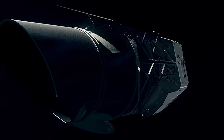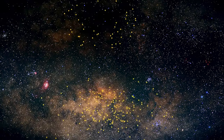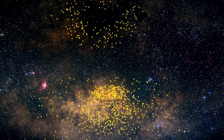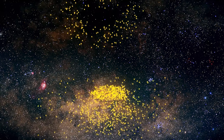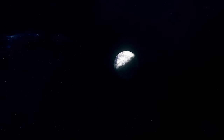In fact, worlds formed in this frozen hinterland may play an important role in making habitable planets closer to their star. The gravity of planets beyond the snow line can help send water-rich asteroids inward, where they can deliver water to young rocky worlds.